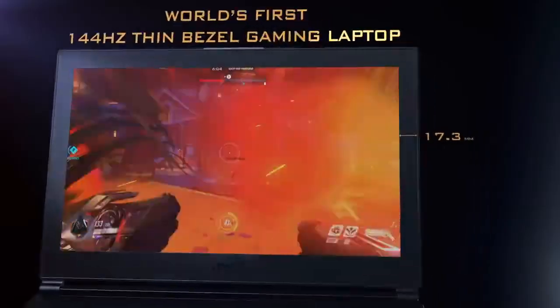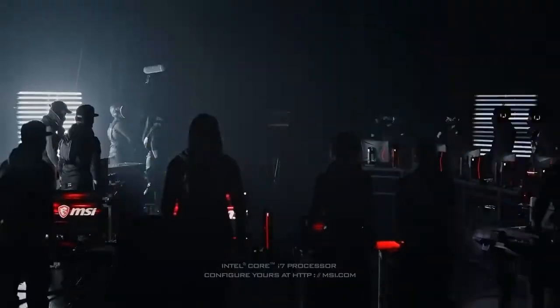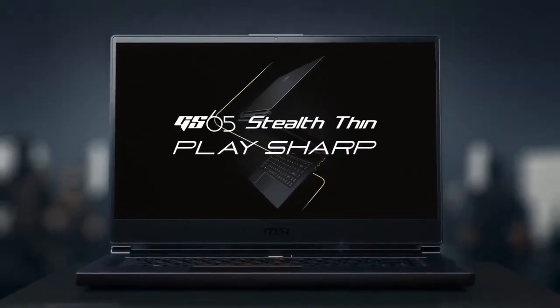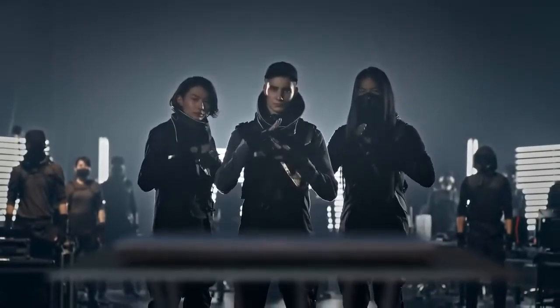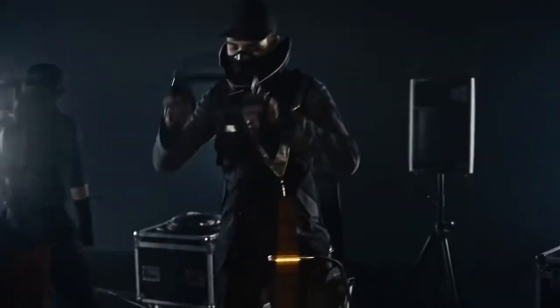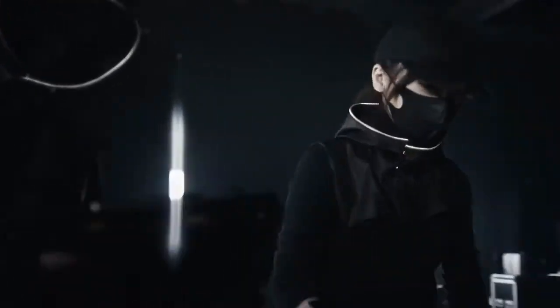CPU: 3.9 GHz Intel Core i7-8750H, quad-core, 9 MB cache, up to 4.2 GHz. Graphics: Nvidia GeForce GTX 1070, 8GB GDDR5, Max-Q. RAM: 16GB DDR4, 8GB x2, 2400 MHz. Screen: 15.6-inch FHD, 1920x1080, anti-glare, wide view angle display, 144 Hz, 7 milliseconds response, 72% NTSC color gamut. Storage: 512 GB SSD.